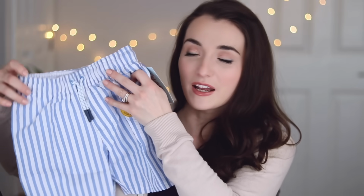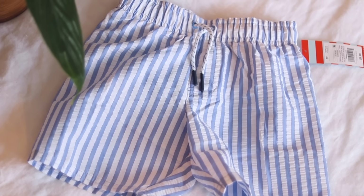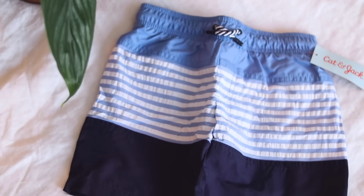And then on the bottom I got these from Target. These are little swim trunks. These are like that same sort of seersucker blue, and they have functional drawstrings, which is really nice. And then I got the second pair which has the same little blue and white stripes, so kind of like a color block style.